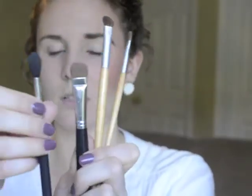And then this is a blending brush. See how it's a lot lighter and a lot less dense than this one? Those are the four brushes that I have in my toolkit for eyes. And this is the one that I use the most. This is what I use for powder application, and this I use for blending it around.